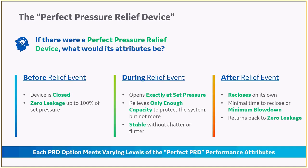And we want the time between the point where it's reached its full rated capacity and the time when it closes back down to be as minimal as possible. We call this minimum blowdown. Because if it takes too long to close, again, it's relieving more capacity than it needs to, and this can be wasteful. And then finally, we want it to return back to its original state before the relief event with zero leakage. So we want it to be closed and back to zero leakage. And this is kind of a circular cycle that we want to see the device doing.